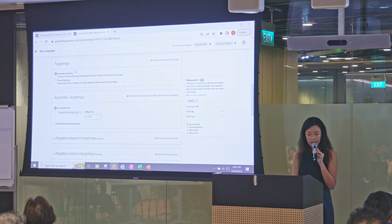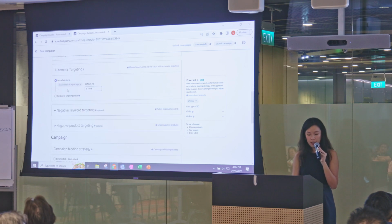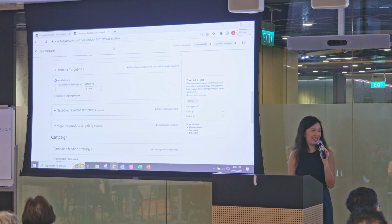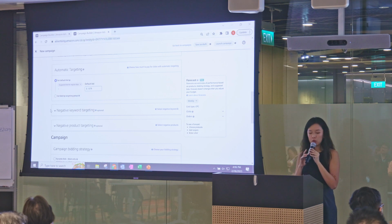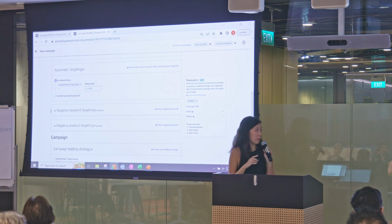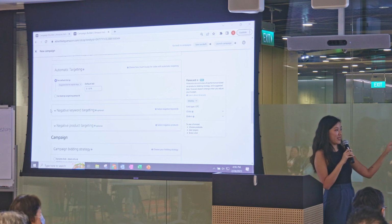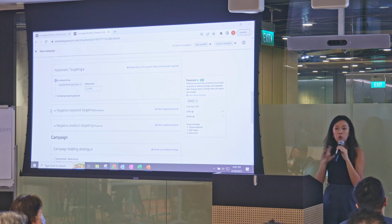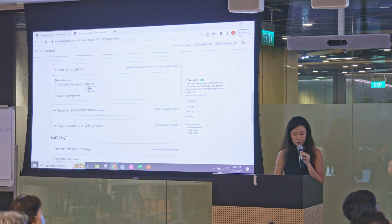Again, choose automatic targeting. And then we will want to set a default bid. Usually, they'll suggest a default bid. I think, let me see. Okay, so maybe subsequently I'll refresh the page. But essentially what Amazon does is that it gives you a range between 0.5 cents to $1. You'll want to increase it by 10 to 20% here in default bid.